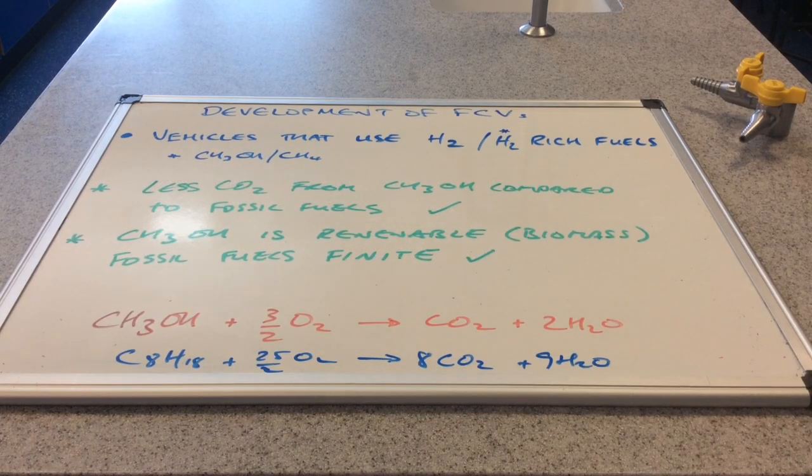So there in green we've got some advantages. I've already mentioned the first one. Less carbon dioxide comes from a methanol fuel cell compared to a conventional fossil fuel engine. In this case I've used octane. You could use diesel, which typically has 15 carbons. So that's going to give even more CO2.